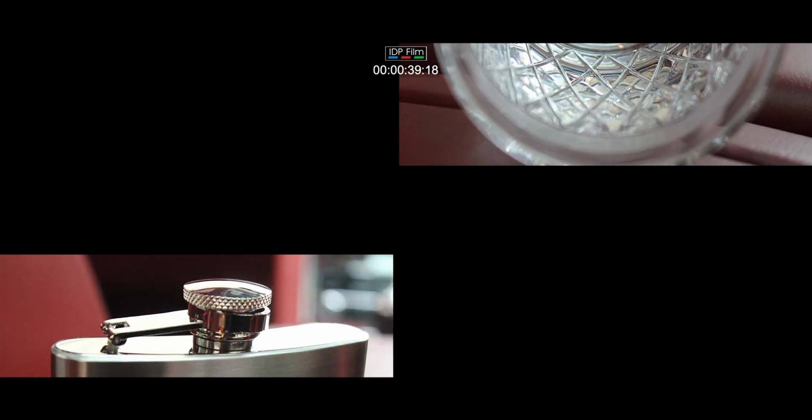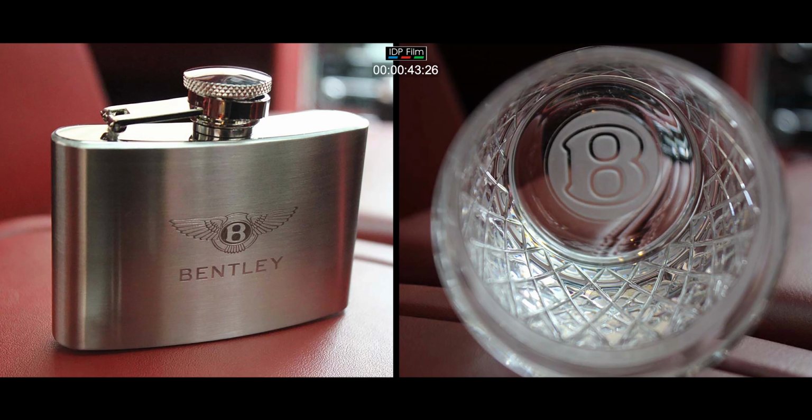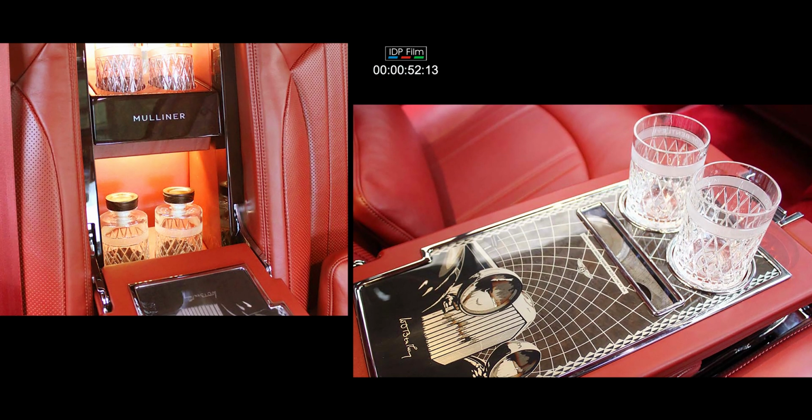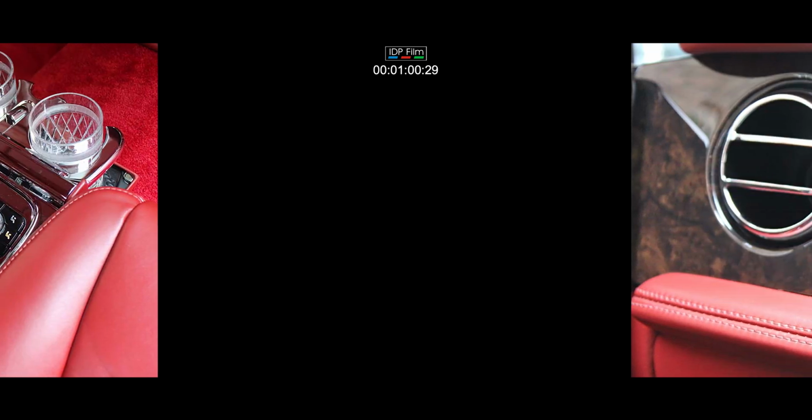The level of detail, the handcrafts inside, it is just beautiful. Now they're even paying tribute to W.O. Bentley himself. As you can see here, there's even a slice of the crankshaft from his personal 8-litre Bentley in the armrest of the car. The attention to detail is second to none.